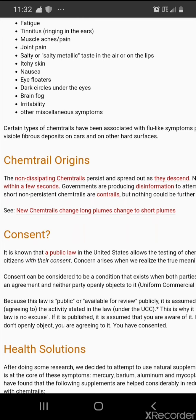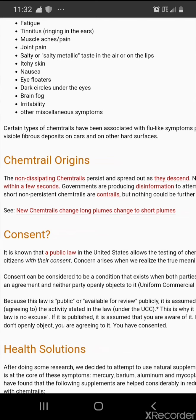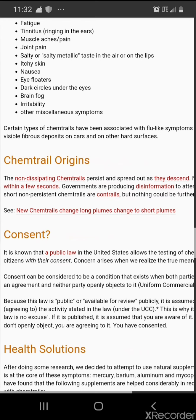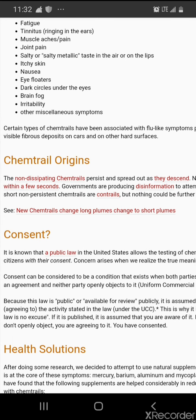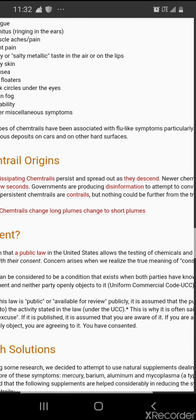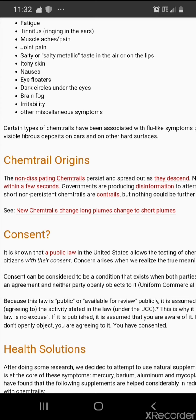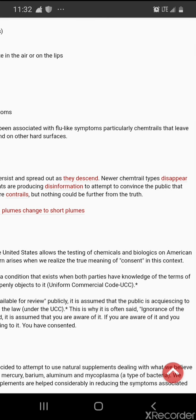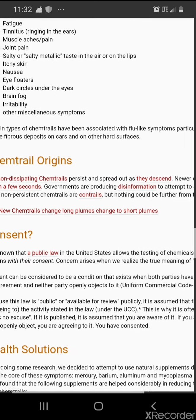Consent. It is known that a public law in the United States allows the testing of chemtrails and biologics on American citizens with their consent. Concerns arise when we realize the true meaning of consent in this context. Consent can be considered to be a condition that exists when both parties have acknowledged the terms of an agreement and neither party openly objects to it. Under the Uniform Commercial Code, UCC, because this law is public and available for review, it is assumed that the public is acquiescing to, I hope I pronounced that right, agreeing to activity stated in the law under the UCC.